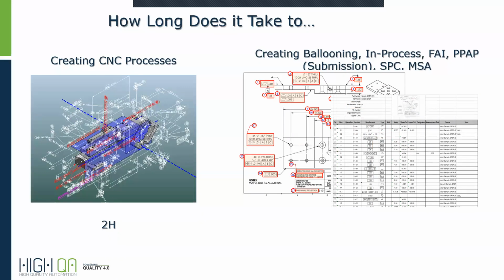So how long do you think it would take to balloon this print, extract the GD&T, create an inspection plan, assign inspection tools, collect actual results, create reports, compile gauge R&Rs, capability studies, control plans, PFMEAs, and everything else? Roughly speaking, from the survey that we did, about 10 hours. So literally, it's about a 5-to-1 ratio of how long it takes to measure the part and create all the documentation associated with it, as opposed to what it takes to actually make the part.